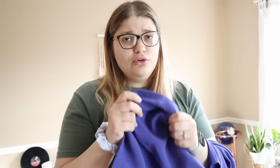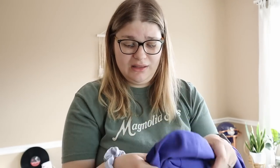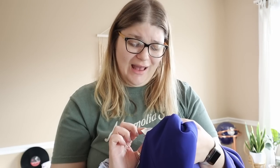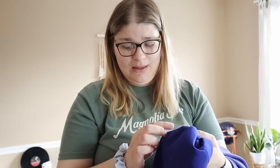I might be a little bit around there. It's super duper nice. It's a great quality to the fabric. It's nice and thick. And it's made with 72% triacetate, which I've never heard of. But I did grab this, and I do think that it should resell for probably around $100.